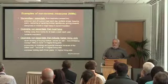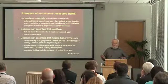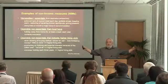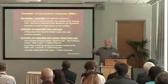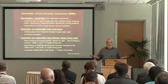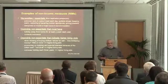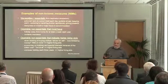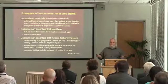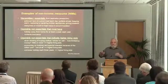Now, the necessities and essentials are a relative piece of cake, and there's 20, 30, 40 different indicators you can use, and in many ways it doesn't matter which dozen you pick. They'll all work fine, they all give roughly the same results. That's okay. Then you move to desirable non-essentials that most have, and they're not too bad either, because most have them, you presume that most want them.